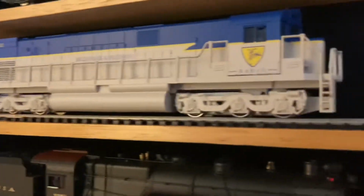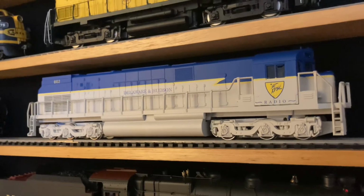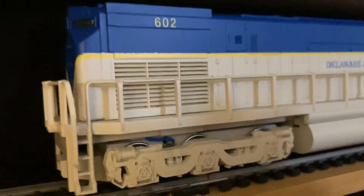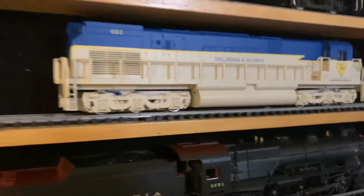Probably my new favorite diesel, the Delaware and Hudson Alco Century 628 from IHC. Needs some work. I'm trying to modify the couplers. I'm going to 3D print some pockets for the front end so that it doesn't have this huge, ugly gap, and also because this back end piece broke off here that holds the coupler in. The truck cover still stays on, but it's not very happy. The couplers sit way too low.